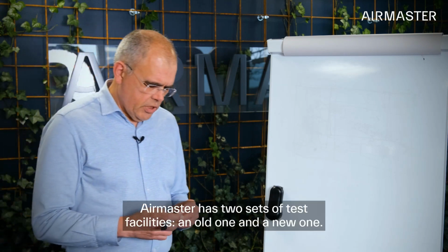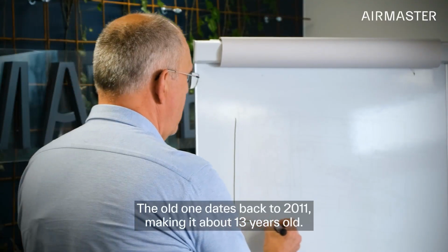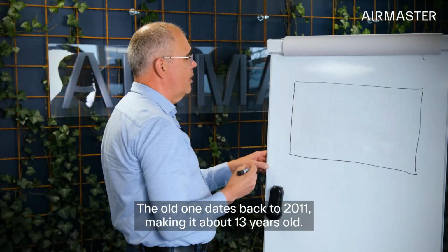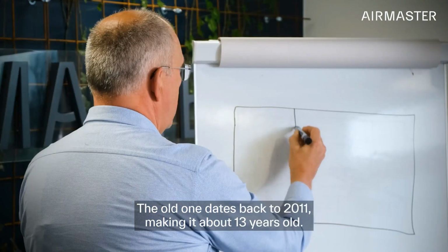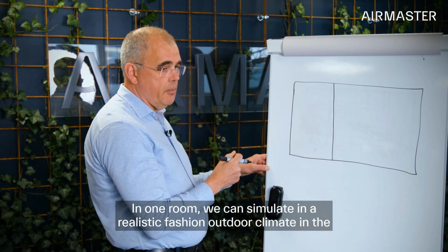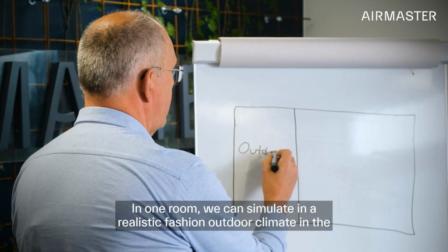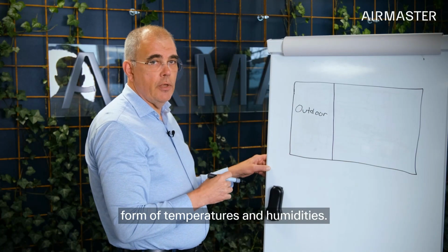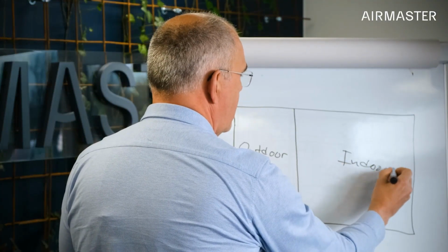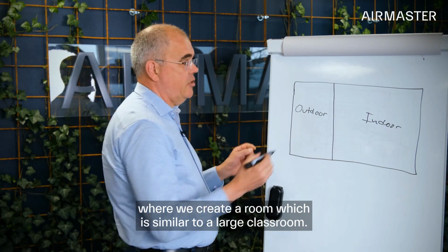Airmaster has two sets of test facilities, an old one and a new one. The old one dates back all the way to 2011, so about 13 years old, and it's a double climatic chamber where in one room we can simulate in a realistic fashion outdoor climate in the form of temperatures and humidities, and then we have indoor climate where we create a room which is similar to a large classroom, basically.